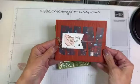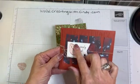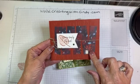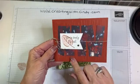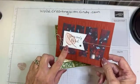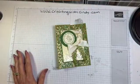So last week, we made this fun card. This is with the Caring Leaves stamp set, and then the Splendors of Autumn, I think, is this designer series paper, and the new birch embossing folder. So I made that last week, and I'll tell you at the end who won that.